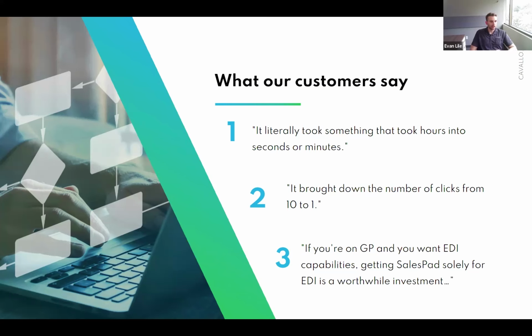And finally, if you're on GP and want EDI capabilities, getting SalesPad solely for EDI is a worthwhile investment. SalesPad is going to provide that integration between SPS Commerce and GP and allow you to streamline your order fulfillment process for those EDI orders.